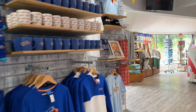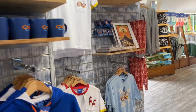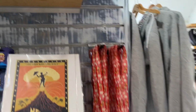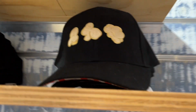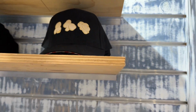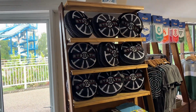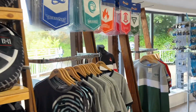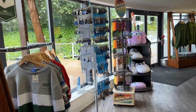Okay, I'm going to go and check out the merch. I am a fan of this popcorn hat. I think it's really cute, and then it's got the carnival logo on the inside. It's subtle, I like that. Obviously I purchased the cushion last time I was here. Now lives proudly in my living room.